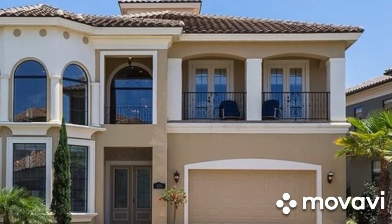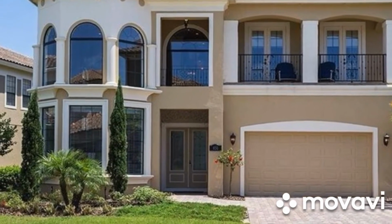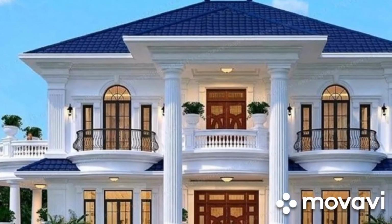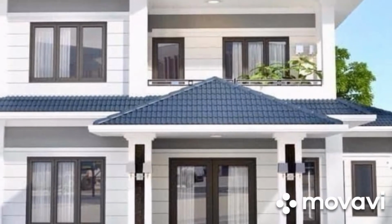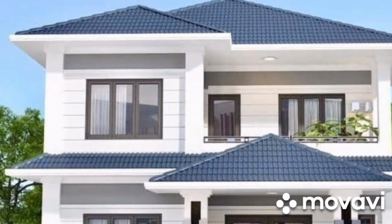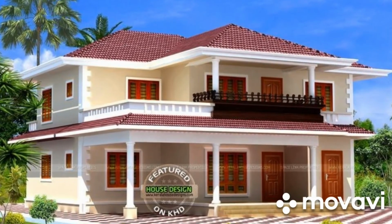Your home's exterior is more than just walls and windows, it's a canvas waiting to be painted with color and creativity. The right choice of paint colors can not only boost curb appeal, but also reflect your personality and style. In this comprehensive exploration, we'll delve deeper into house painting color ideas, covering a wide spectrum of options to inspire and elevate your home's exterior.